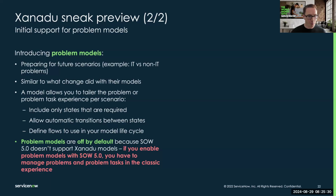And lastly, problem models are switched off by default, which might seem a bit strange because it's a new thing that we want to have. And even for new customers, they won't get it. But the reason is that SOW version 5 was based on Washington. SOW 6 is what's needed for Xanadu. And if you've got SOW 5 or the Washington version, then it knows nothing about problem models. So we can't actually enable problem models in Xanadu by default. If you do want to enable problem models, wait till version 6 comes out, because version 6 knows about both problem models and the older way of doing things, whereas version 5 only knows the older way. And if you do enable problem models, you will then be directed to Classic to manage those, because SOW itself doesn't understand problem models with version 5.